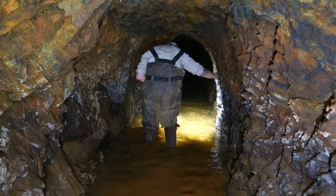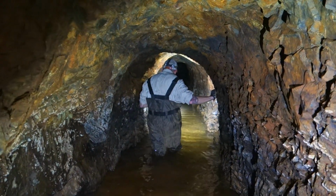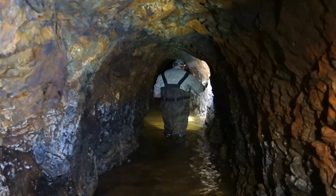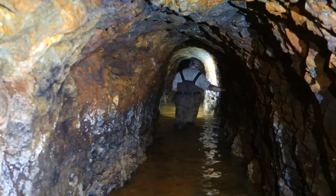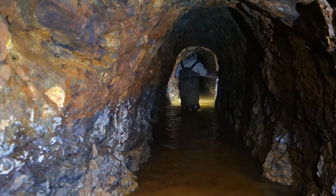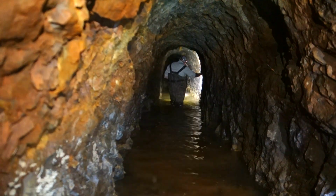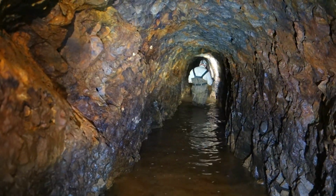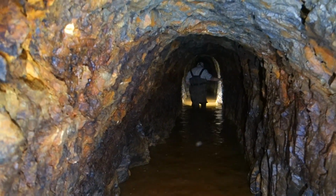Alright, we just got deep mud. There might be a hole there actually. Down on that side. Glad you found that. Definitely got deeper. It's up over my knees now. You can tell this is an older adit because my head is almost touching the top or the back.